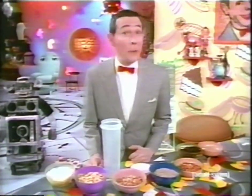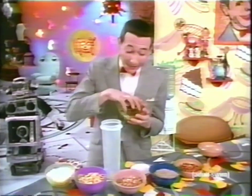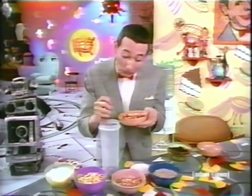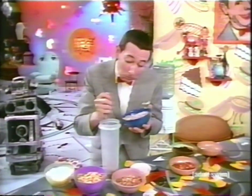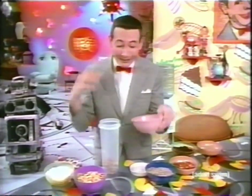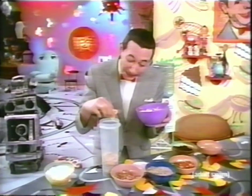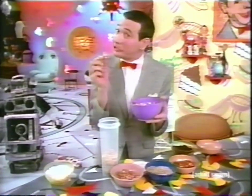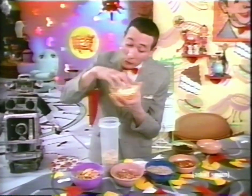Hooray! Today for snack time, we're making trail mix. It's easy to make. And fun to eat. I'm using raisins. Peanuts. Sunflower seeds. Almonds. Banana chips. Just like a banana, only crunchy. And my favorite, coconut shavings.